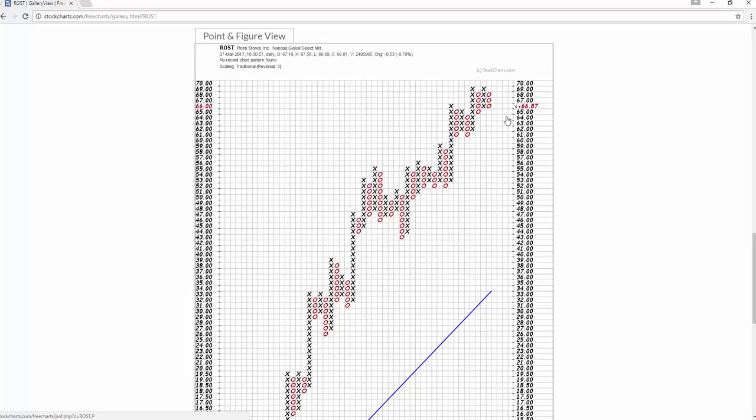I would be inclined to either short the stock here and get myself a protective call going out maybe 30 days at 70, or I might buy a put at 64, or I might do a put spread, buy a put at 64 and then come down here to maybe 54 and sell a put to offset my cost basis. But that's what I'd be looking at.